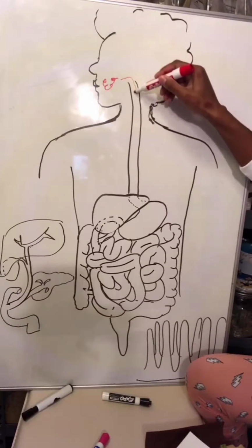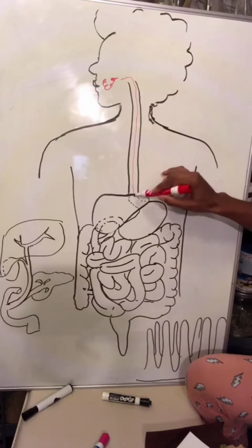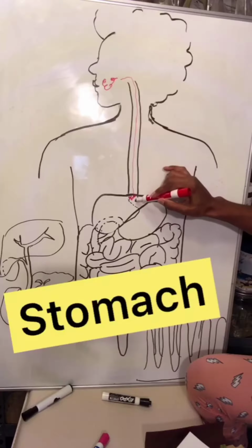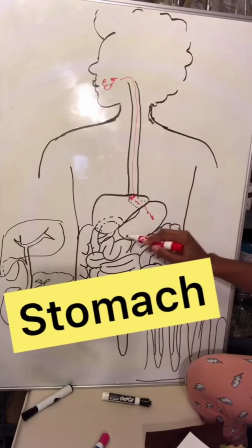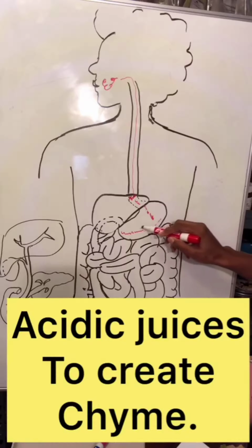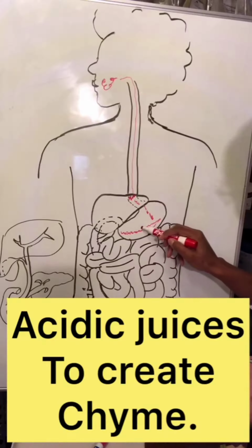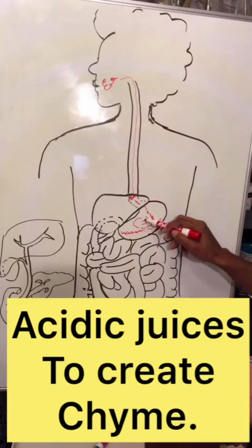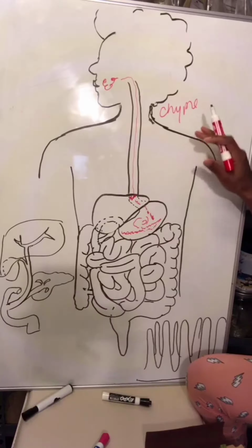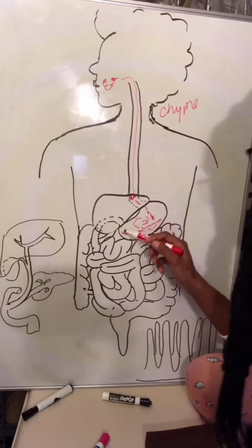The food then travels through the esophagus. From the esophagus, it knocks on the door of the stomach. This is the door right here. The moment it knocks on the door, the food now enters into the stomach, and it has gastric juices and all sorts of hydrochloric acid at the bottom of the stomach floor. That's now going to mix with the food and create what's known as chyme. This is just a smoothie-like consistency to turn the food into before it enters into its next location.